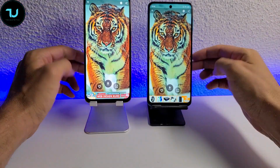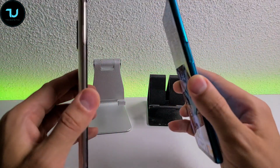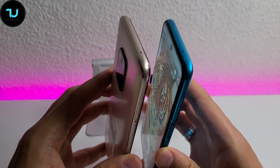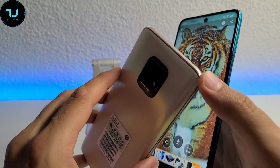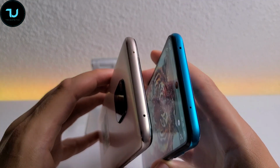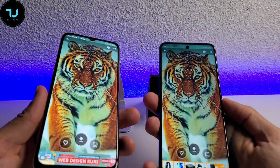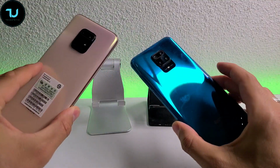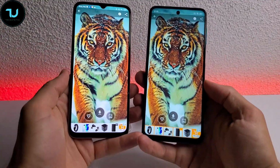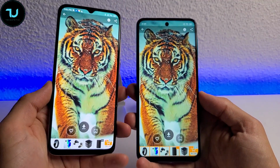So let's first begin with the build quality here, and what do we have regarding these two smartphones. Ninjas, what we have here is really interesting. It seems that the Redmi 10X has a plastic frame, while the Redmi Note 9S has an aluminum alloy frame. I know it's crazy, it's $100 cheaper, but it has an aluminum frame. Both of them have Gorilla Glass 5 on the back, so a dual glass front and back design. That is super cool. One of them has a water drop notch, and one of them has a hole punch.